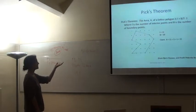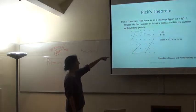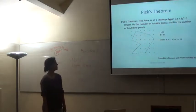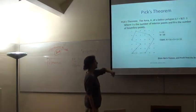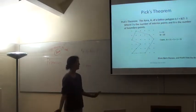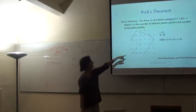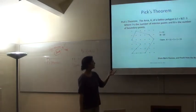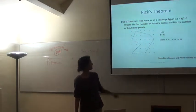So the theorem is, this is done often with 5th graders or so, just to verify that if you take an area of a lattice polygon, that's a polygon that has vertices on the lattice, that you can calculate the area by this amazing formula. The number of interior points, I, plus half of the boundary points, minus 1. So pretty cool that that formula works, no matter what lattice polygon you have, whether it's convex or concave. So in this particular case, there were 11 interior points, and there are 10 boundary points. So the area is 11 plus 5. Oh, it should be minus 1, right? Yeah, that's a typo. Minus 1, so it should be good.